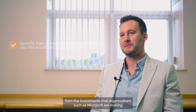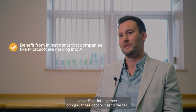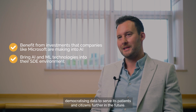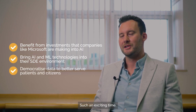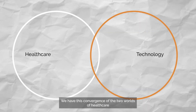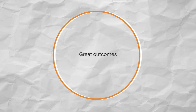With the SDE in place now, Lancashire and South Cumbria are set to benefit from the investments that organisations such as Microsoft are making in artificial intelligence, bringing those capabilities to the SDE, democratising data to serve its patients, citizens further in the future. It's such an exciting time. We have this convergence of the two worlds of healthcare and technology moving at pace to deliver great outcomes.